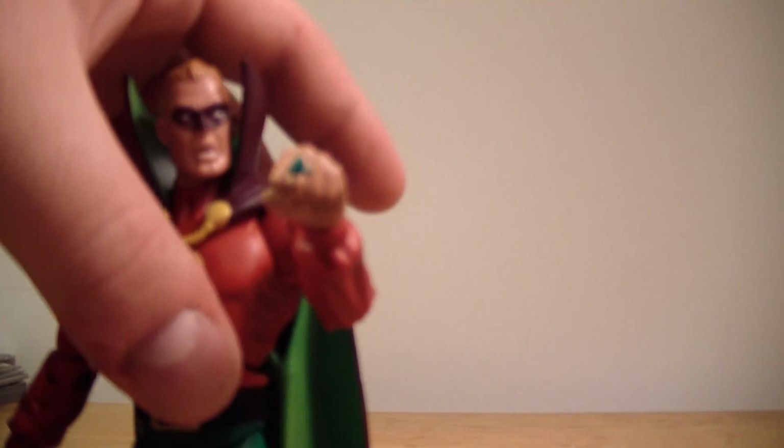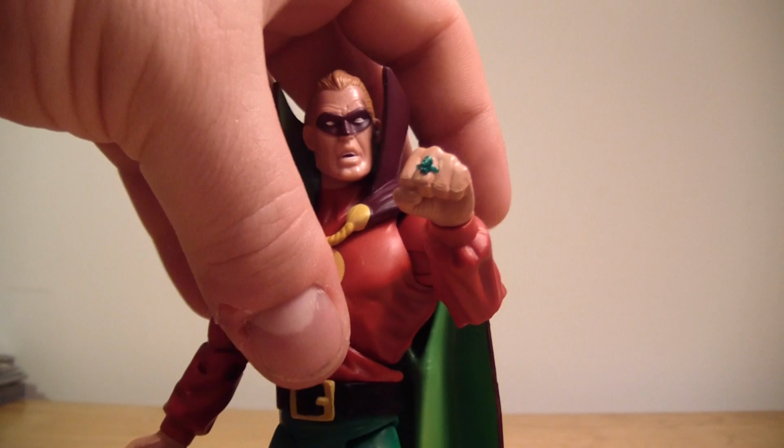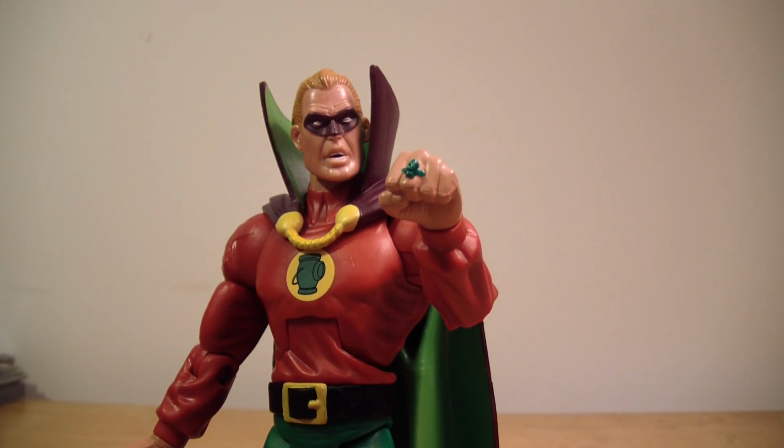There is number 8. Number 11. Lucky number 11 is going to be, yes, here he comes, Golden Age Green Arrow. Yeah, I really liked this figure. He was kind of tough to find, actually, when I was originally looking for him. I'm pretty sure it was a Walmart exclusive.